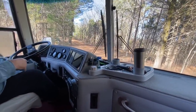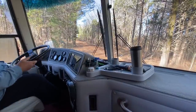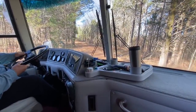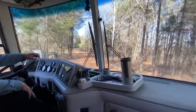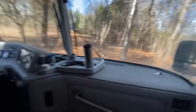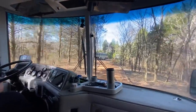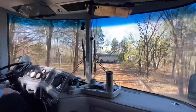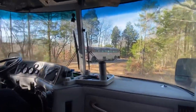This time I have a backup camera functioning, since I've been messing with it today. All right, we ready? Yeah. Just careful of the tree on the left. I see it. I'll do a slight little brake check here just to get a feel for it.